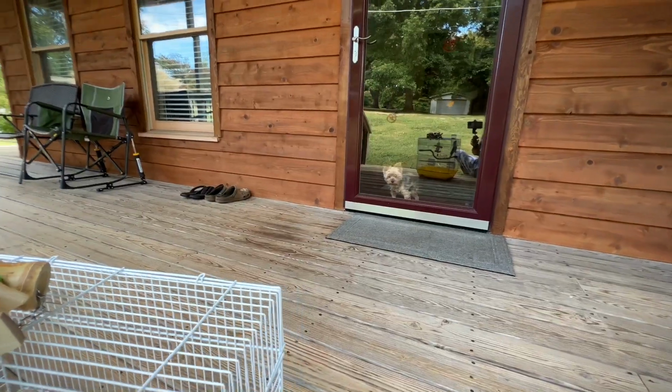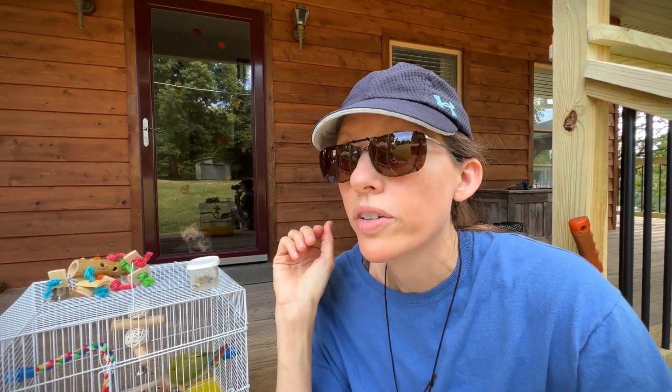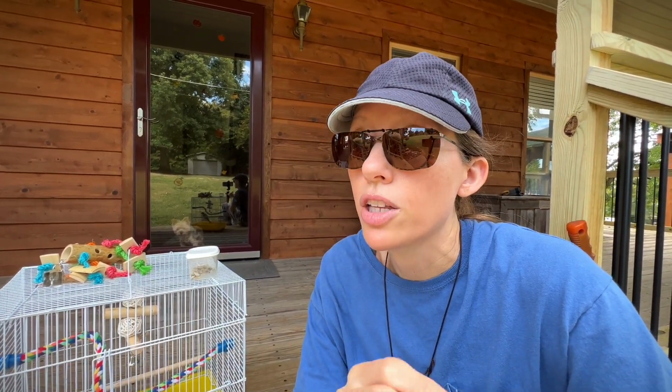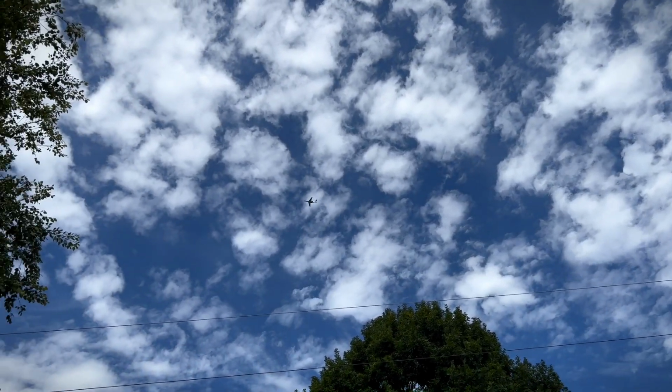No, I don't leave Molly out. She gets to come outside too, especially during this nice weather. She loves to be out here. I only let her on the porch whenever I'm out here because she's only 5 pounds, and a hawk could literally take her off. So I would never let her outside unsupervised. It's back. It's circling.